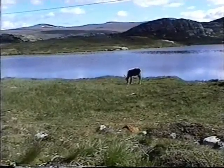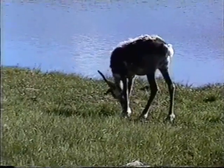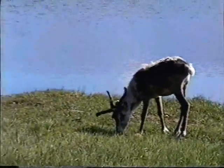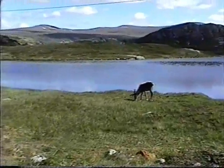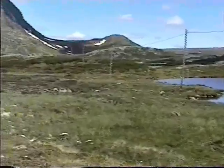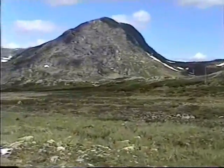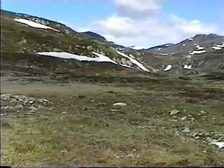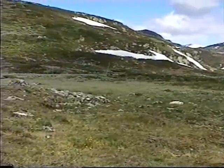There we go. It's the first reindeer that we've seen. We stopped at a Lapp camp, so you get a good idea what the reindeer look like. This is just feeding. And we can begin to get into some even snowier terrain.